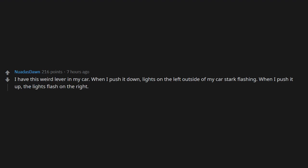I have this weird lever in my car. When I push it down, lights on the left outside of my car start flashing. When I push it up, the lights flash on the right. Not sure how it's used, though.